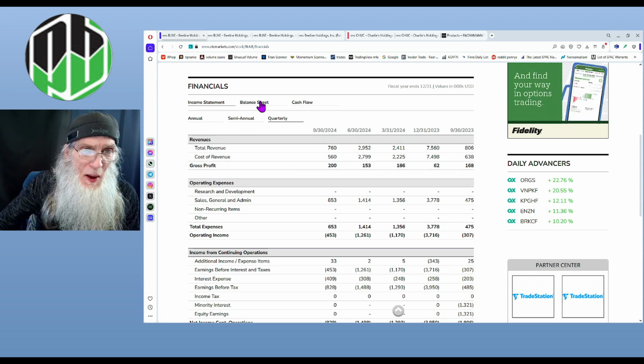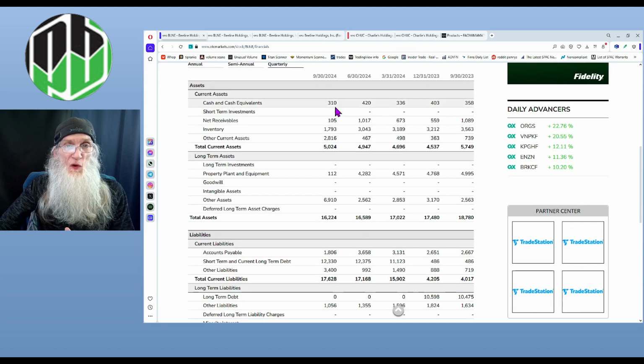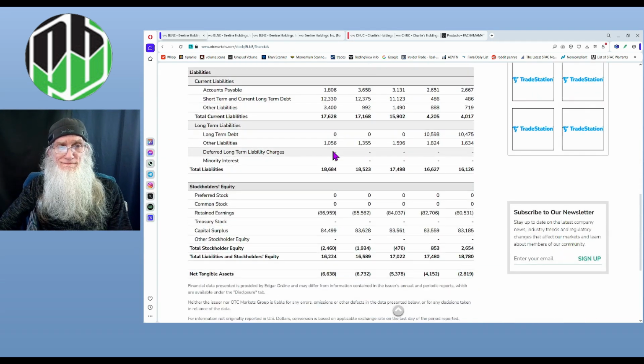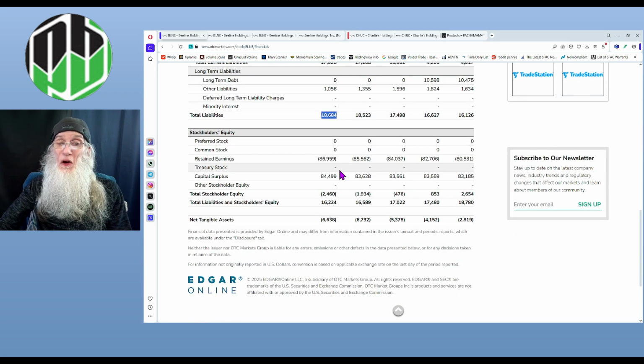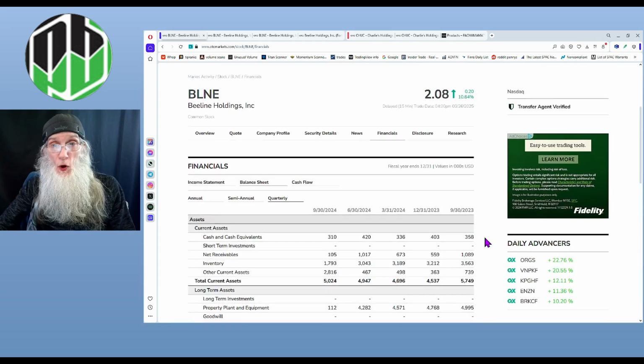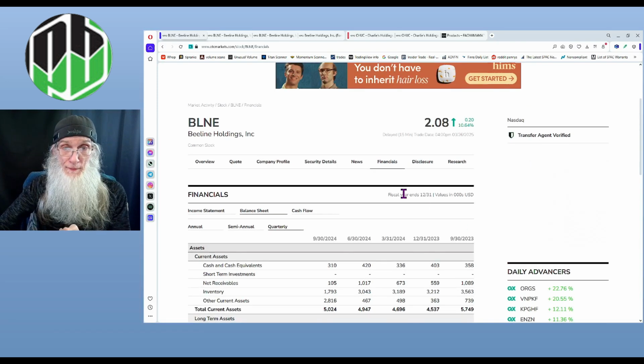Interesting. Balance sheet for the company. Remembering those 3 zeros over here? We got $310,000 in the bank. That's what I call cash and cash equivalents. Total assets for the company, we're a little over 16 million. Liabilities are a little more than that, 18.6 million. So we are holding stockholder deficit in this company, 2.4 million. So we don't get any profits yet. We're actually holding deficit for the company.